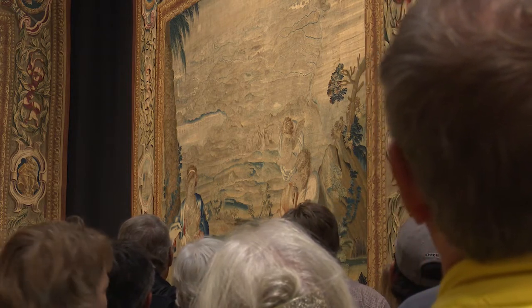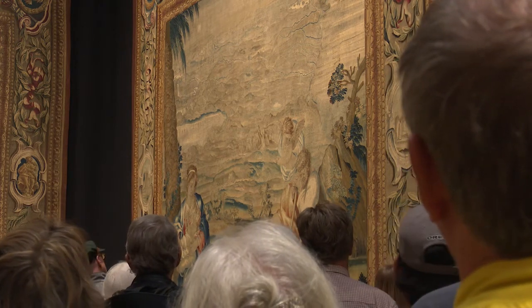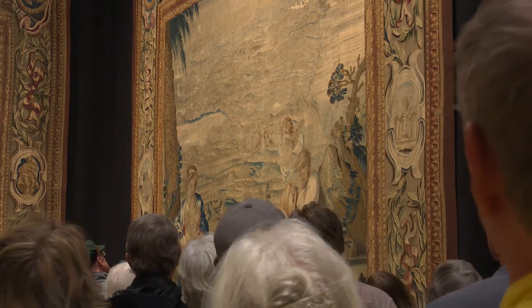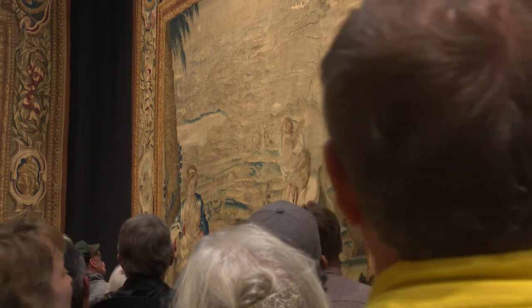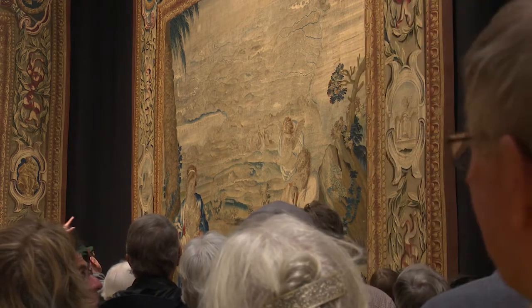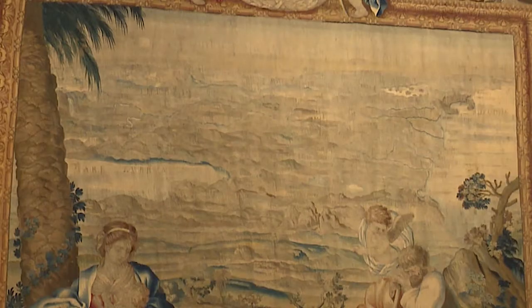Now, what happens here? This is interesting. In the foreground, you've got a sort of regular landscape, and then you get to the edge of the ridge and you see the land fall off, and then somewhere right there it morphs from landscape into map. Okay? It's a kind of bird's eye perspective map. And you can identify here, just about halfway up over the Virgin Mary's head, you see a big body of water that's labeled Mare Rubrum, and that is the Red Sea.